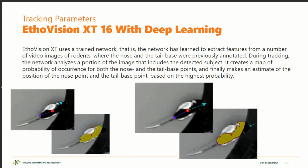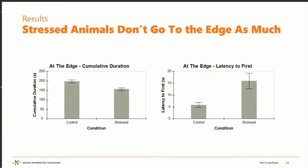So we have stressed and non-stressed animals. We put them on an elevated open field, put them in the center, let them run around, tracked where they went, and then we tracked them with this deep learning. So what did we find? Well, as you can imagine, stressed animals don't go to the edge as much, which you can see on the left-hand side. They spent less time around the edge, and they had a higher latency to first contact the edge. So they spent less time around the edge and it took them a little bit longer to go to the edge to explore.